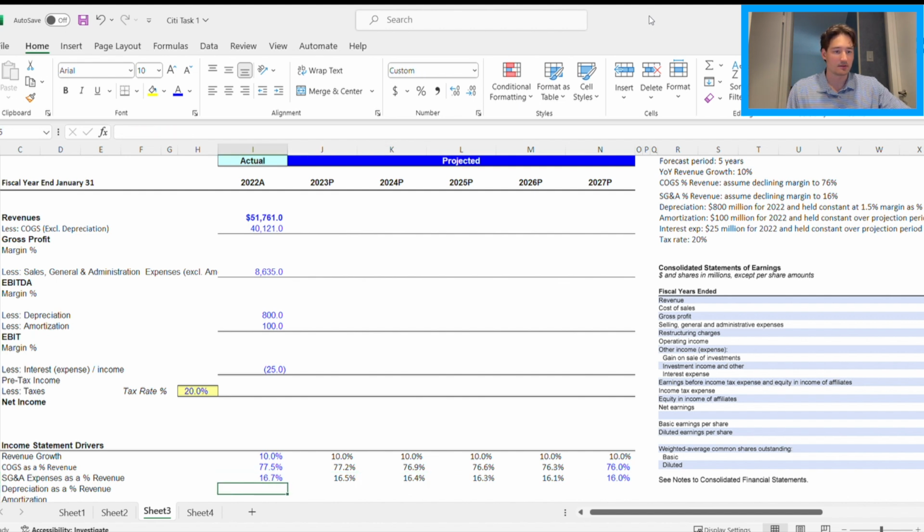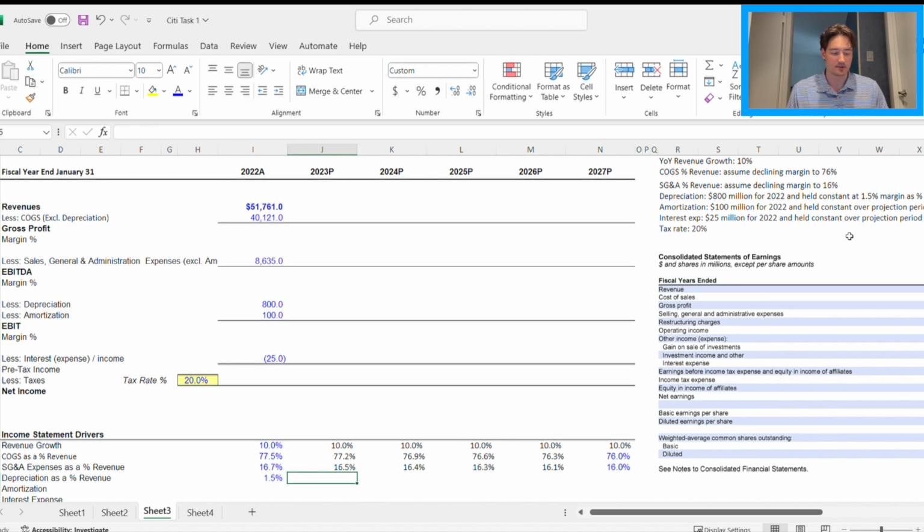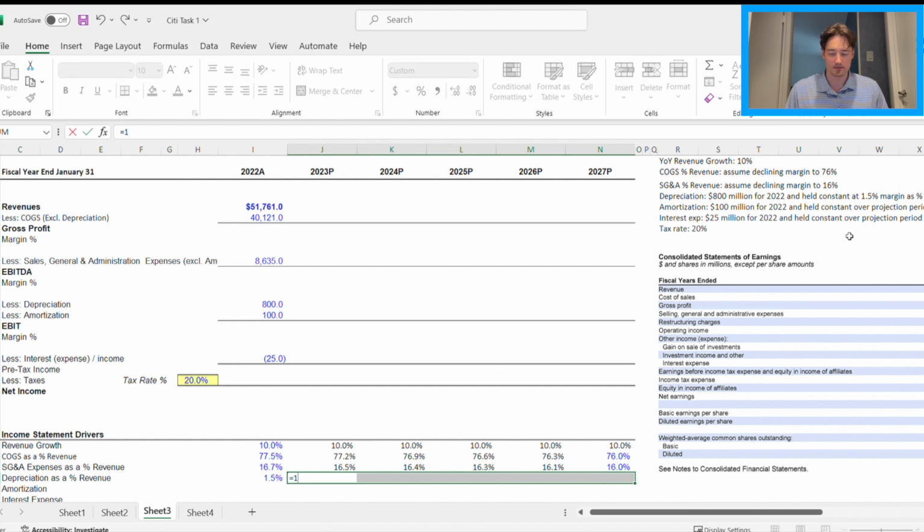So we know that it's 800 million, and then holding constant at 1% as a percent of revenue. So what I'm gonna do is I'm gonna do 800 right here to get the margin. So it is 1.5. And then for the rest, I'm just going to import 1.5%. And then Control Enter will fill this whole thing out.